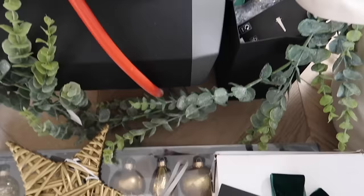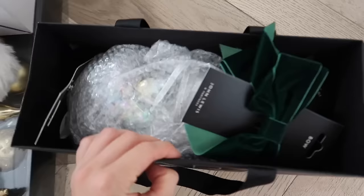And I think we're going to do a really cute festive feast for lunch so we can enjoy eating that whilst we are putting the tree up. So let's have a look at what's inside here.